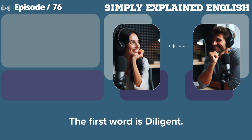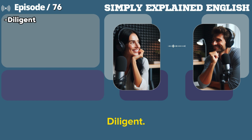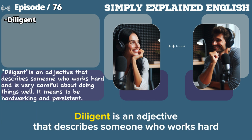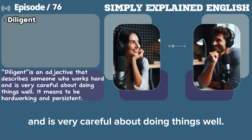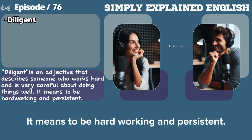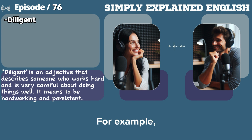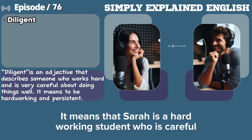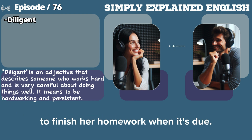The first word is diligent. Diligent is an adjective that describes someone who works hard and is very careful about doing things well. It means to be hardworking and persistent. For example, Sarah is a diligent student who always completes her homework on time. It means that Sarah is a hardworking student who is careful to finish her homework when it's due.